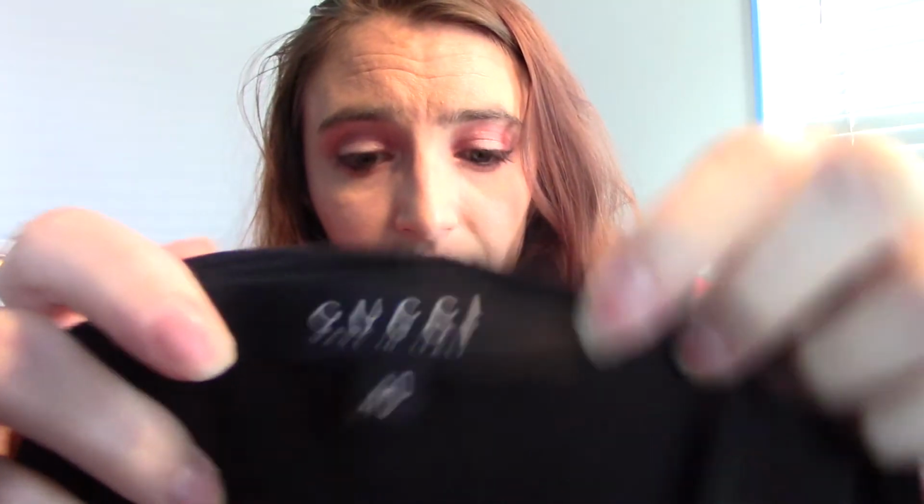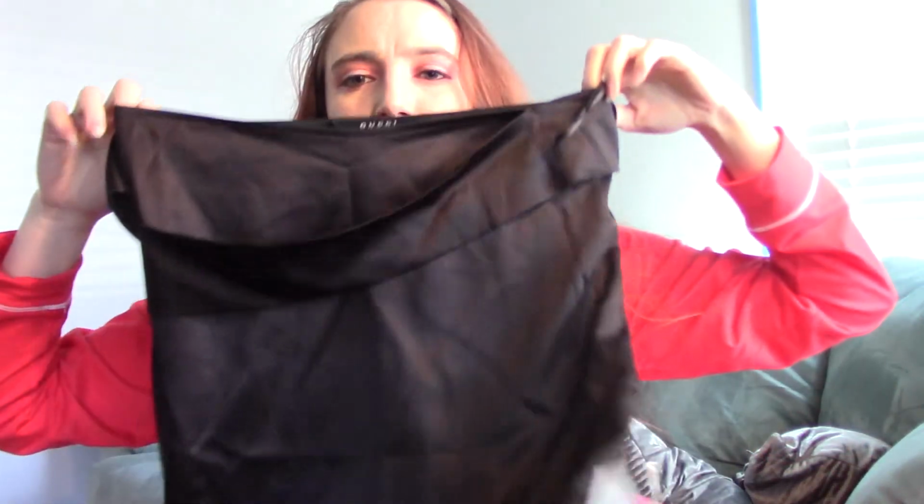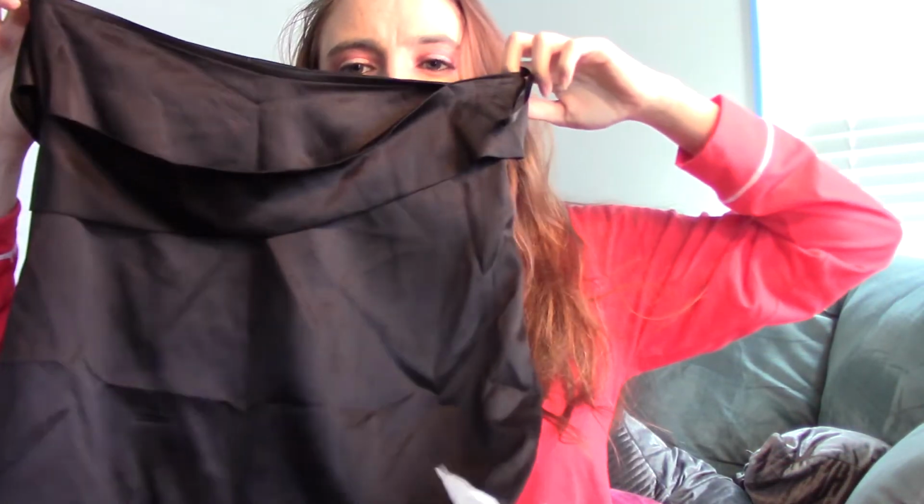Okay. So now, it's actually wrapped quite well in tissue paper. And then this is the item. I will say on first feel, it feels nice. I do think it's a good material. Here is the tag right there. Let's see if you guys can see the item. I tried to put my camera a little bit further back this time so you guys could see it. But this is the item.